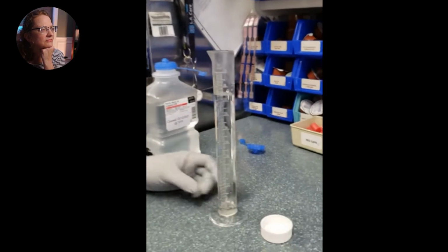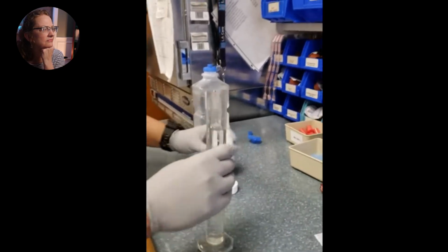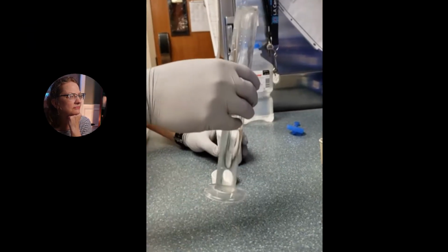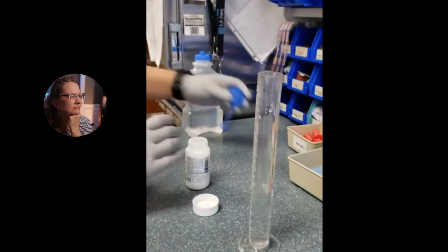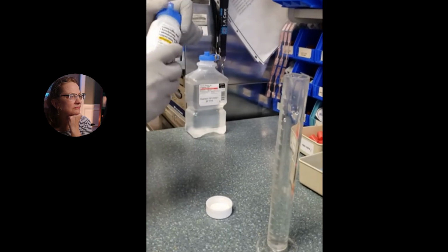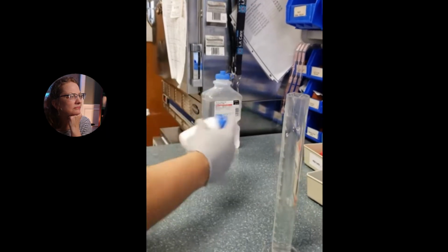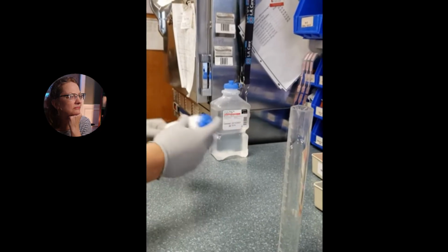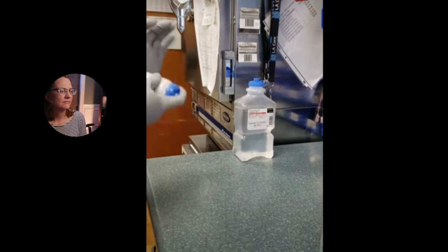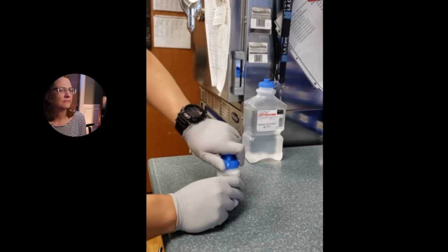That's good. Okay. And then he's going to add about 2/3, more or less. You don't have to be exact on this. You just don't want to put the whole thing in at once because the powder will puff out the top. Then we have a cap that you can use for an oral syringe, so it's an adapter cap. Making sure that all of the powder is off of the bottom. Nothing stuck to the bottom or to the lid.